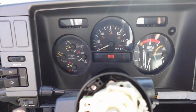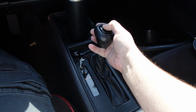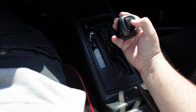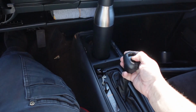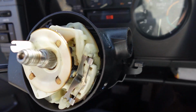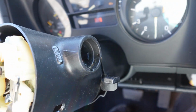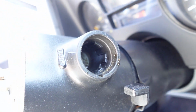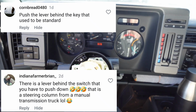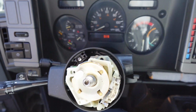Didn't touch anything else. Just took that apart. And yes, it'll go into gear. It'll back up. It'll go forward. Truck runs. This lever has nothing to do with the key position. It's an automatic truck. Oh yeah, it's not a stick shift truck, by the way. They didn't make these in a stick shift automatic truck, so anybody who is curious about that.